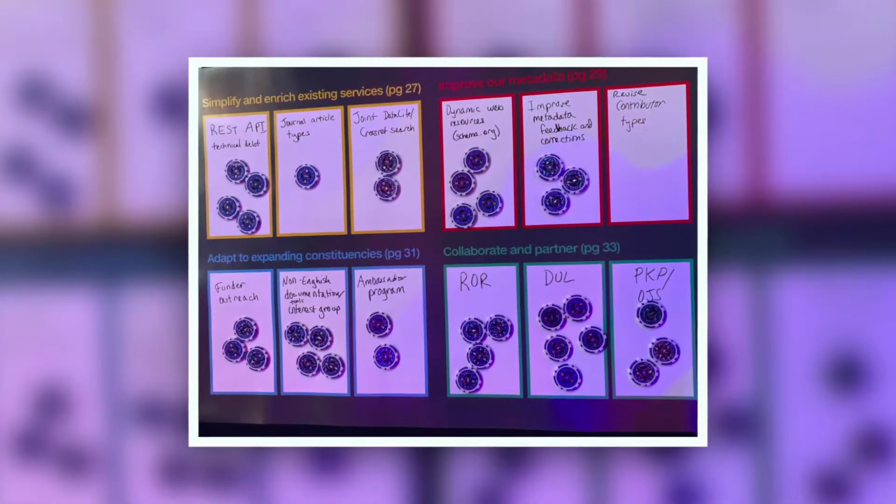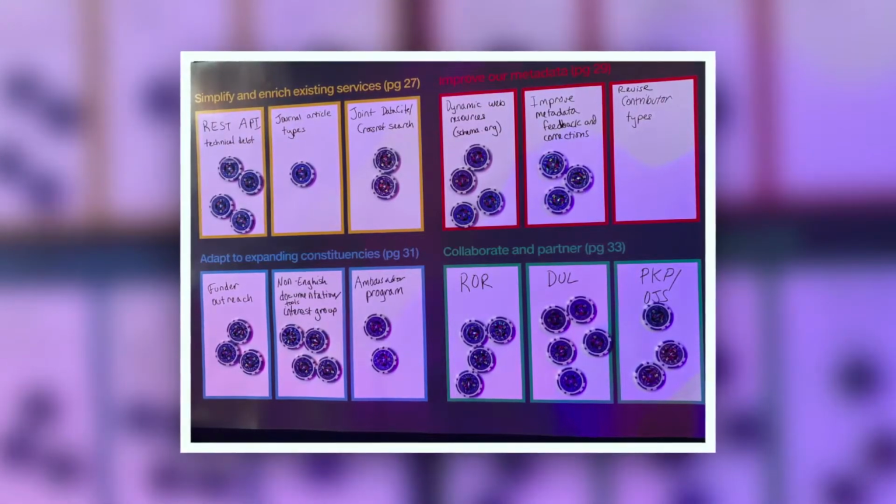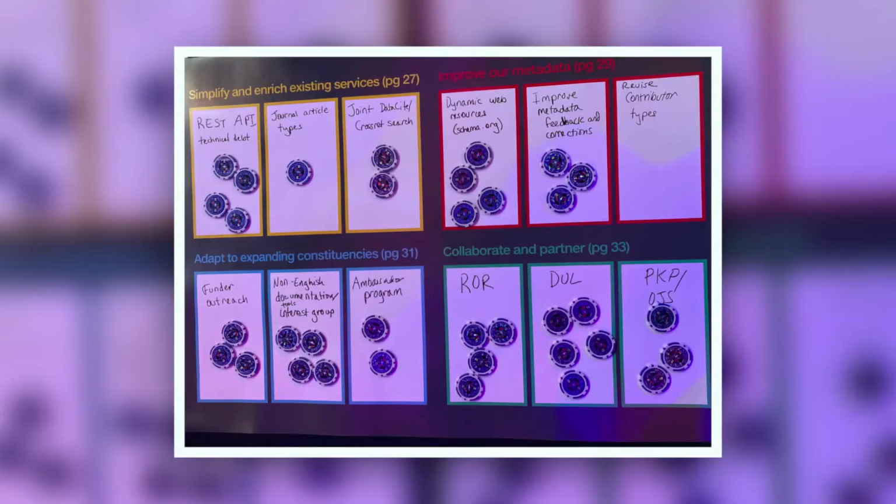So I guess I'll start with the easy one. The one that got the most votes was the distributed usage logging with COUNTER. Then we have a 4-way tie for second. So I guess I'll just run through all of them in the order I see them. So the REST API, technical debt, we kind of put those two together, but specific technical debt, I guess.